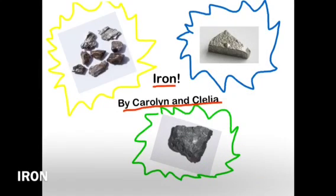Hello, and welcome to our presentation on iron, one of the most useful metals on Earth. In this slideshow, you will be learning about iron's trivia, properties, and uses, as well as how it is mined.